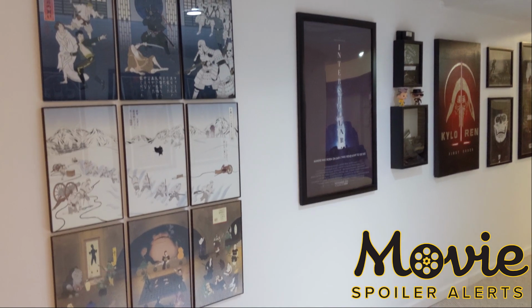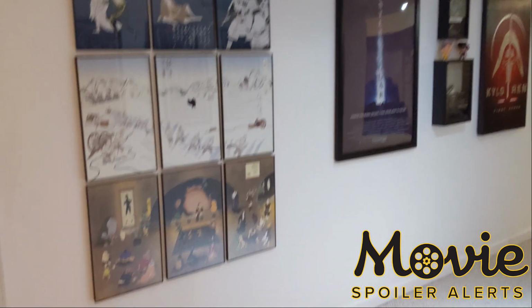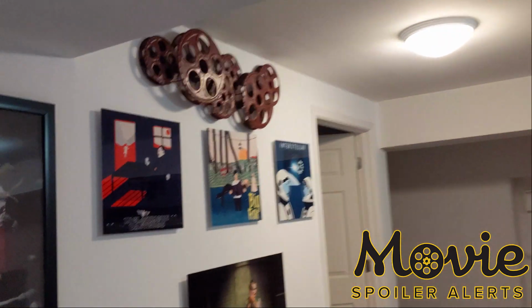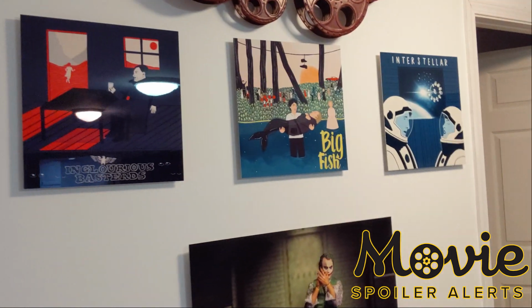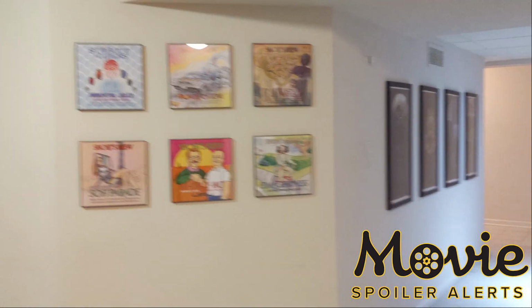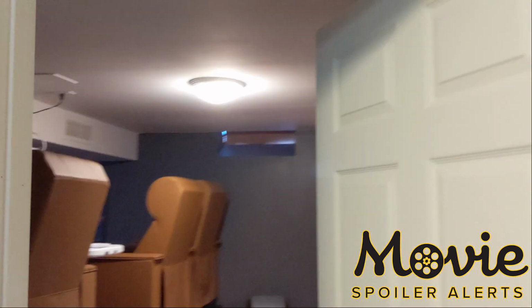So this is the hallway leading to the theater room itself. I've just got some different artwork and posters, very heavily Star Wars related, a couple of different TV show memorabilia pieces, and some artwork that Alex had commissioned, as well as different artwork we picked up at different art fairs. And then we got this hallway down here, but this is the actual theater room itself.